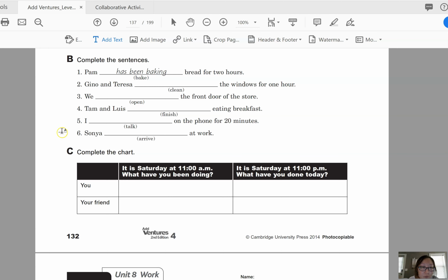Okay, so let's do number 2. Gino and Teresa have been cleaning the windows for 1 hour. And again, this is a hint. So they have been cleaning and are still cleaning the windows. So present perfect continuous tense.